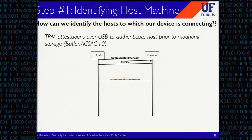So the first step in providing these goals was establishing a reliable means of identifying the hosts that were connecting to our device. And for that, we turned to past work by Butler and colleagues that demonstrates a method of performing remote TPM attestations over the USB interface. So if you're not aware, TPMs, or trusted platform modules, are widely available security coprocessors on most desktops and servers that can be configured to perform a measured boot of a system in that every single piece of the operating stack as it's loaded is hashed, and then that hash is stored in secure memory. A signed copy of these hashes can be obtained by remote hosts that issue one of these TPM attestation challenges.